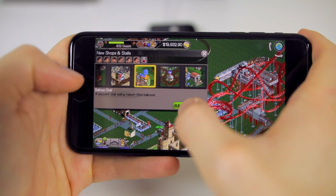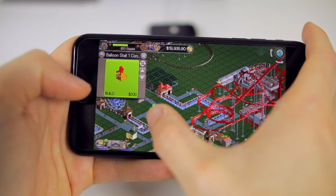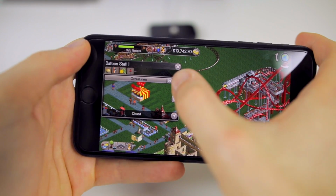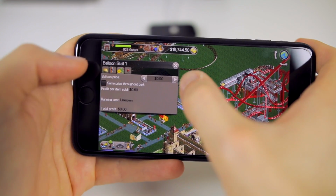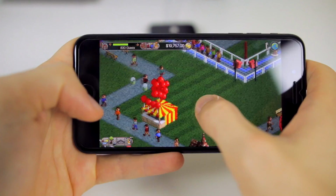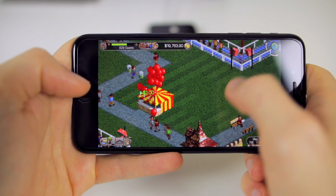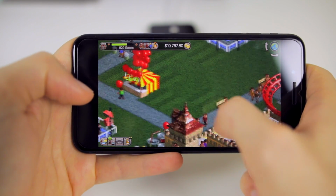So what makes this game so fun is that you practically build something from scratch and watch people get excited and spend money on your own creation. And once you get to a certain point, you can literally just watch everything operate and keep tabs on the customer satisfaction. And you're really always just thinking about what to build next to get more customers and make more money for your theme park.